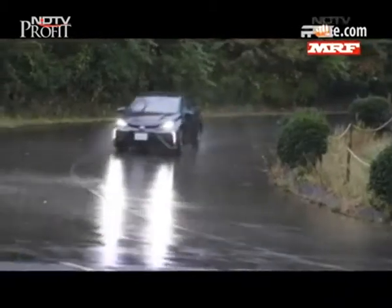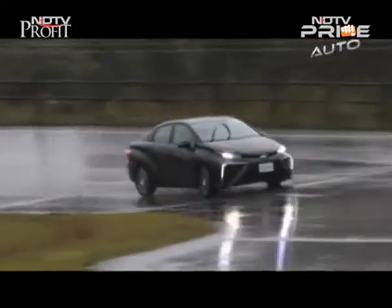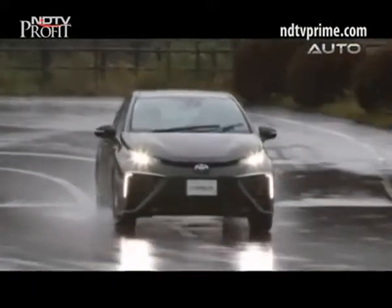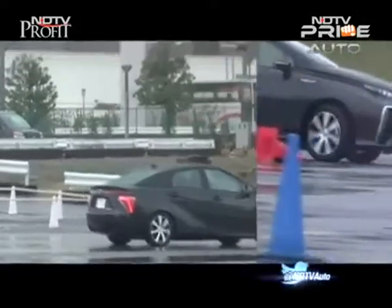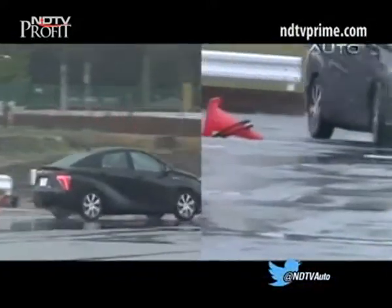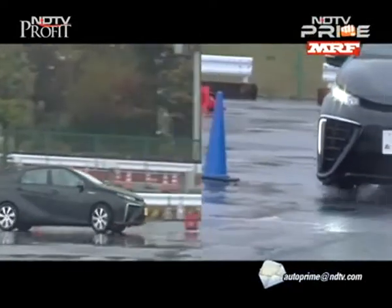The car is a bit like the Prius to drive, but unlike the Prius, it remains completely silent, since there's no gasoline engine at play here at all. The car does promise a punch with its 335 Nm of torque and over 150 horses. The reason why the drive is very similar to the Prius is because in an attempt to keep the costs down, the Mirai does borrow quite a bit from the electric powertrain of the Prius.